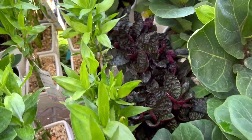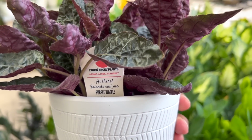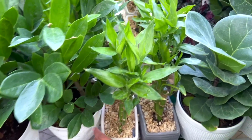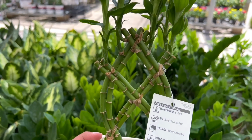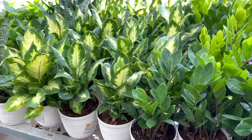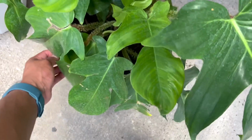These little fiddles, oh, they got little purple waffle plants. These are like $9.98, I believe. Yeah. So Halloween, I love it. I got some Birkins, little fiddles for 20. Dracaenas, 17. It's a really, really cool shape. And some ravens for $14.98. So hot.